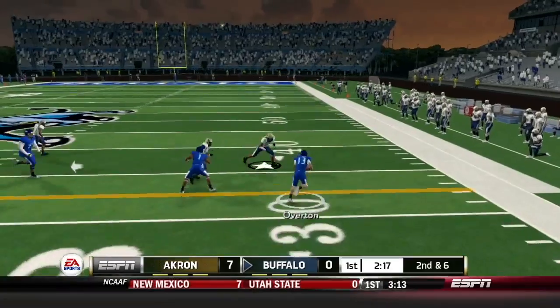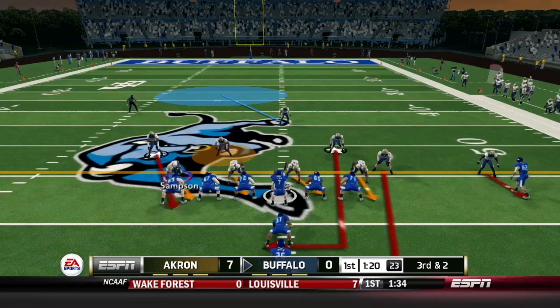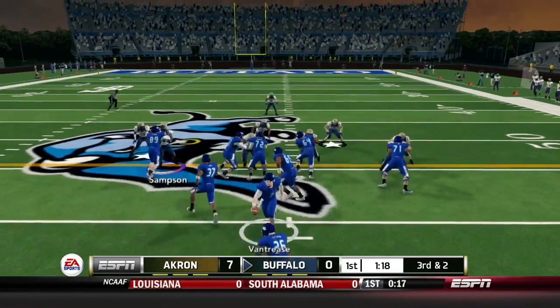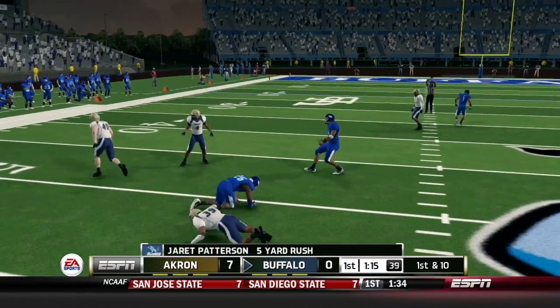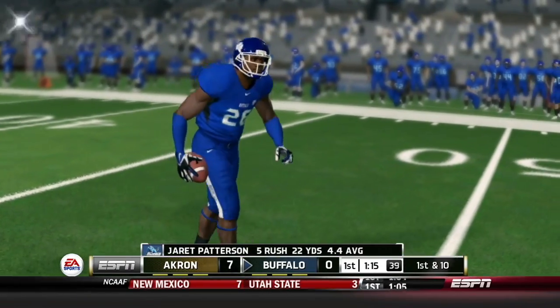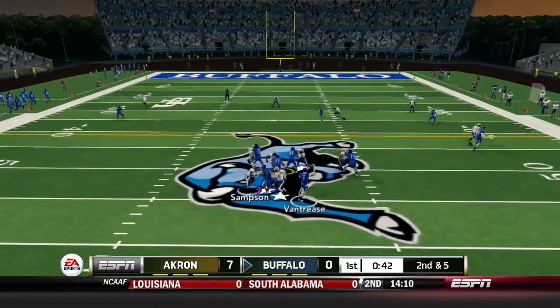Now a 2nd and 6 for Buffalo on their next possession. That pass will be caught by Tito Overton for a gain of 9. That'll be a 1st down for Buffalo. Now on 3rd and 2, they'll give to Patterson, and Jarrett Patterson will pick up the 1st down on a 5-yard carry. He's got 22 yards on 5 touches already so far today.